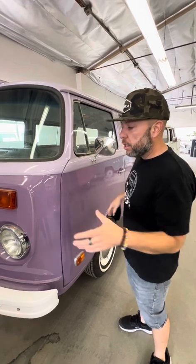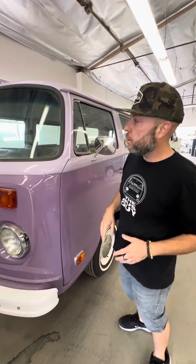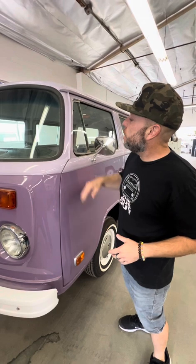Transmission's rebuilt, motor's rebuilt, all the brakes are new. The electrical is inspected and repaired, the suspension as well. All these new seals, paint, body, everything. Registration too, currently registered, clean title.